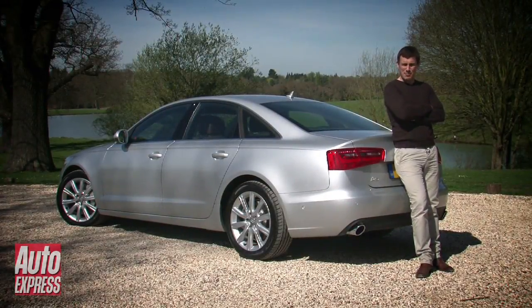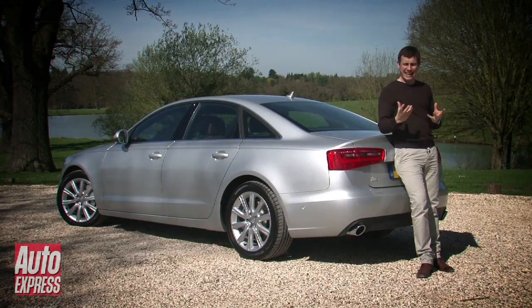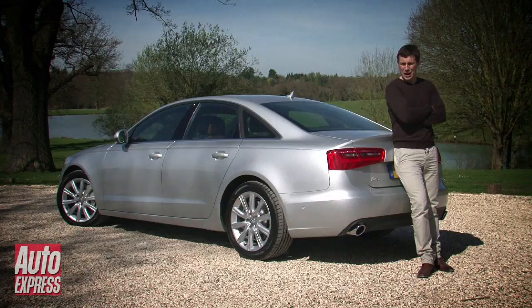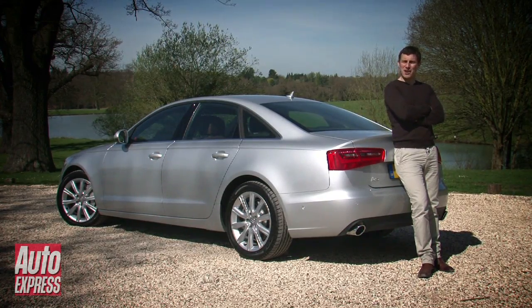Is the A6 a better buy than its rivals? Well, the answer to that question is yes, it is. Just. You see, while it might not be the most engaging model to drive, for most people, most of the time, it offers the best ownership proposition, and as a result, it goes straight to the top of the executive car class.